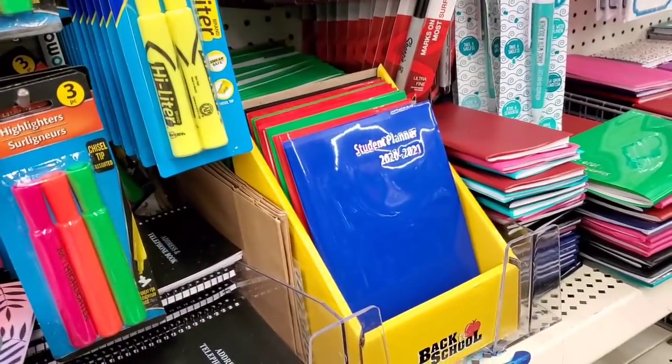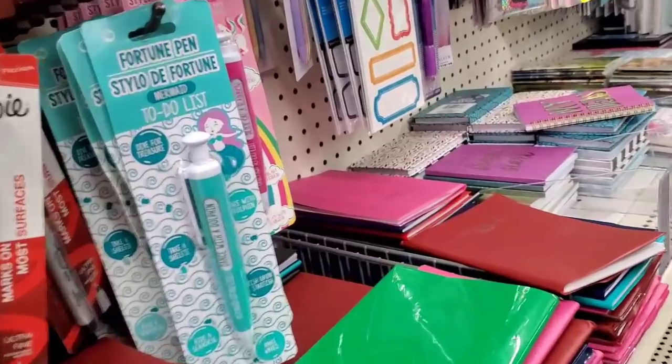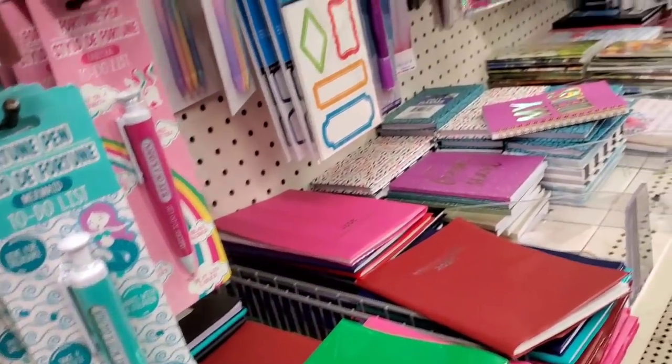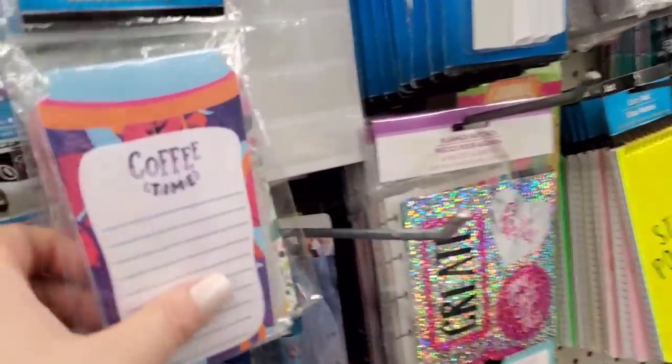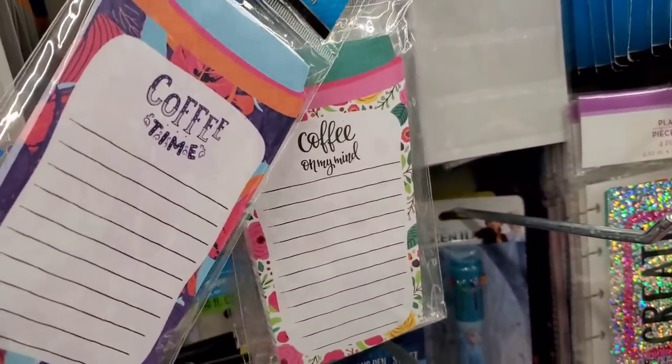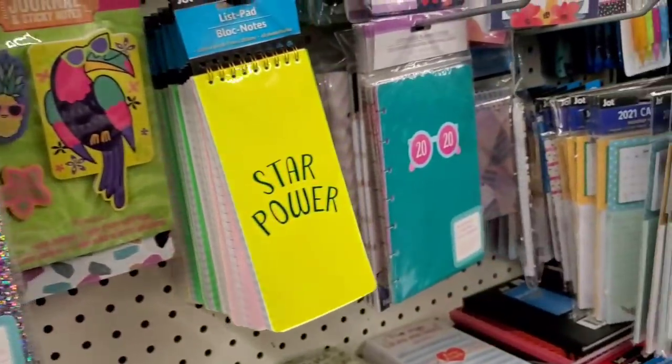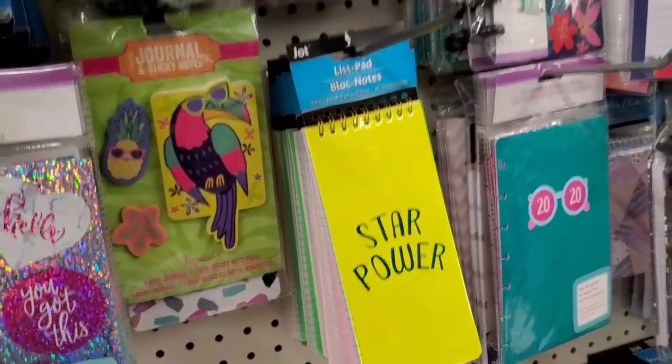Let's see. These little fortune pens. I always thought these were cool. They're not new. They've been around, but they are cool. Little coffee pads. These would be a nice little stocking stuffer, right? Star power.